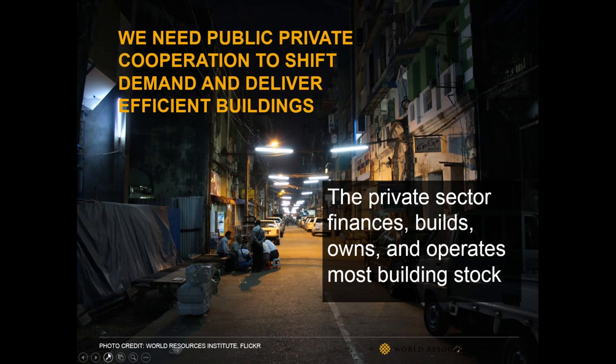And as we know, the private sector is responsible for financing, building, owning, and operating most building stock, which leads us to a very important set of questions around how we are changing BAU and how we're getting the market to function to demand a better performance in the built environment, and especially how we do that as we're thinking about the very real financial constraints that an average consumer or a small business may face in some of the emerging economies and developing countries.